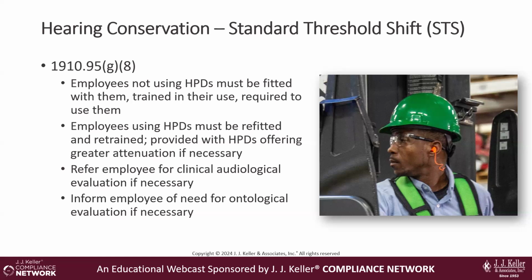The audiometric program supervisor also may decide to revise the baseline audiogram if the employee's hearing improves. So this may happen in some instances after a period of rest or engineering controls have been implemented. Now, this revised baseline will ensure that actual hearing thresholds are reflected as closely as possible. The employer still must retain the original baseline audiogram for the length of the employee's employment.